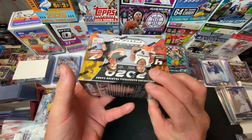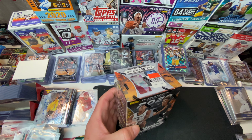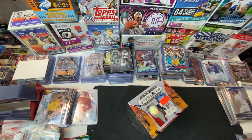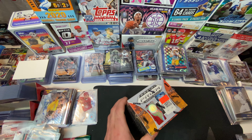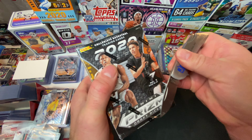Can't wait to open this thing up. I just watched the Brooklyn Nets take care of business against the Golden State Warriors. Kevin Durant looked awesome. I am not a Nets fan, but I always root for my local teams.